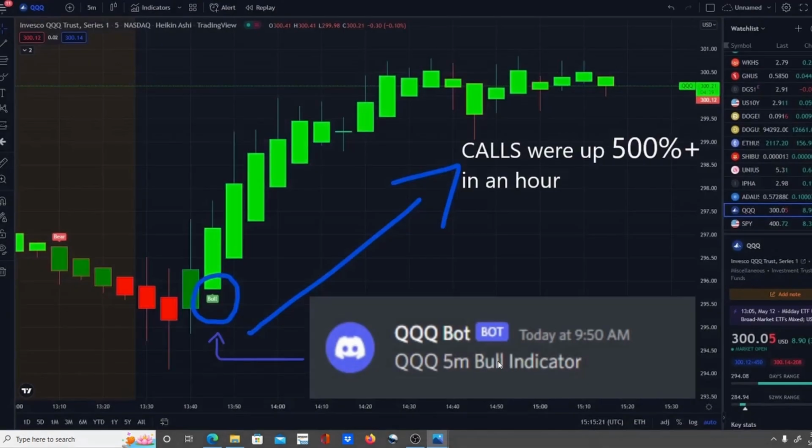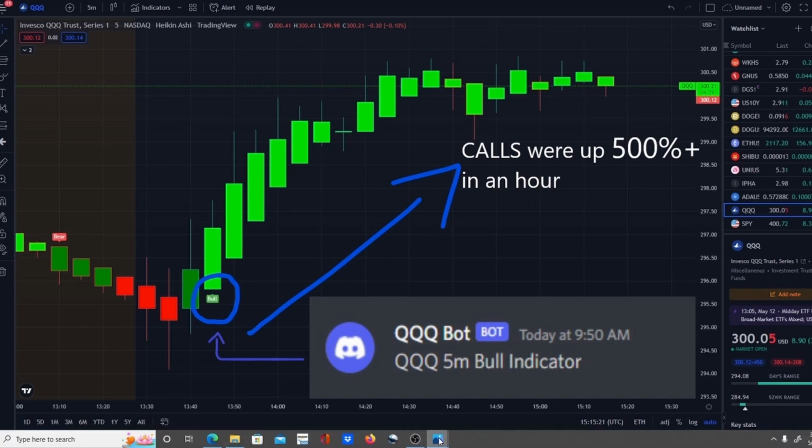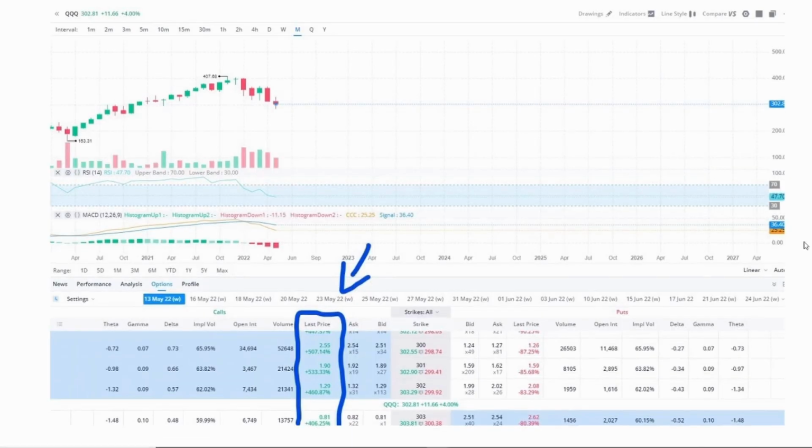So the QQQ bot today sent out a bull indicator at 9:50 a.m. and this is how it performed. It turned out to push up higher. It was in the reversal, got that bull indicator at 9:50 a.m. and calls were up 500% plus within an hour, guys. And here you have it, as you could see on the screen, at their highest points and peak of the day, they were up 500% plus.